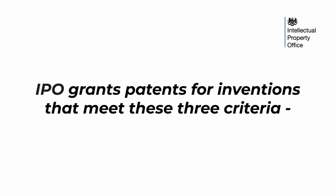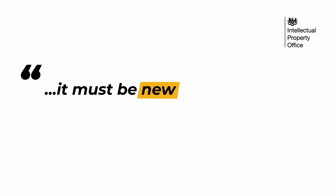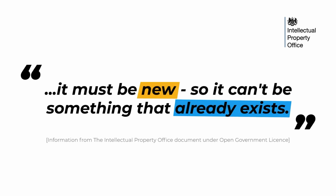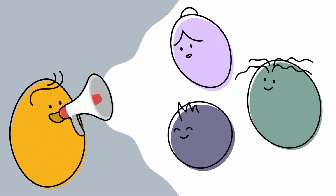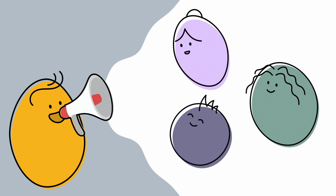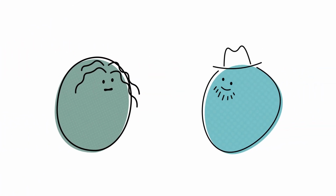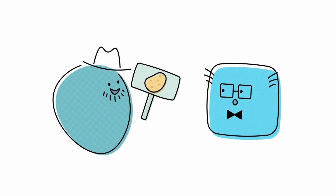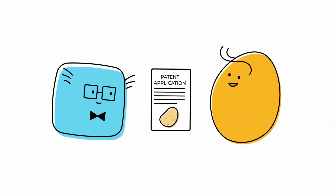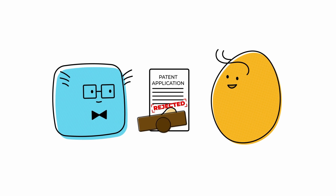The first requirement is that it must be new, so it can't be something that already exists. If you mention the idea publicly, it may be considered in the public domain, and therefore no longer a new invention by the time you decide to protect it. For this reason, we recommend you keep your invention a secret until you have applied for your patent.